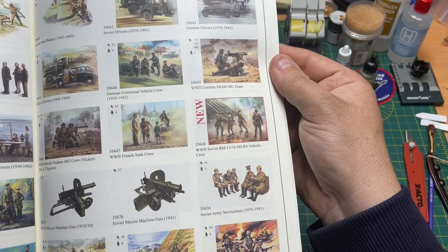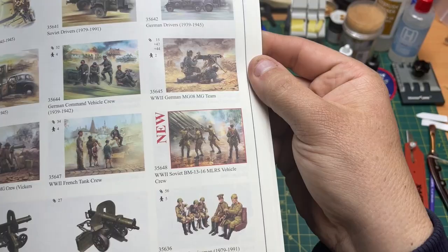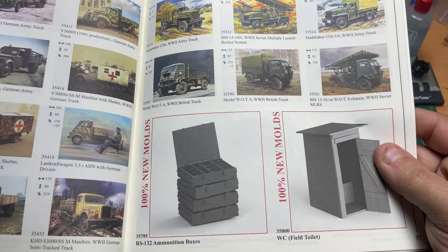They've got some new figures there. There you go, what's that one there? That is the World War II Soviet BM-13-16 MLRS vehicle and crew, or vehicle crew, sorry, so you can buy the crew for that. And they also do, look at that, new Soviet firemen. So they are, you know, aiming for the Eastern European, Russian sort of market. Moving on through, some new molds there of some ammunition boxes and a field toilet. That's quite cool.